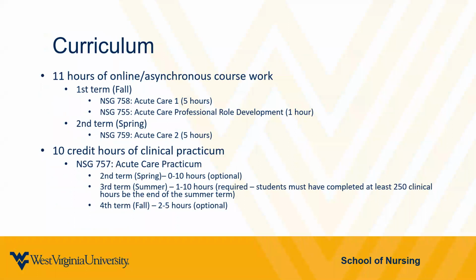A little rundown of the curriculum. You'll have 11 hours of online asynchronous coursework. In the first term, you'll take Nursing 758, which is Acute Care 1, and this is a 5-hour course. And then you'll also be required to take a professional role development course specific to acute care, and this is just a 1-hour course. In the second term, the spring, you'll take Acute Care 2, which is again a 5-hour course.